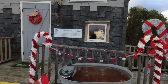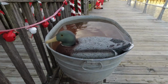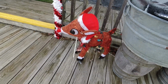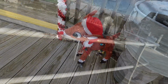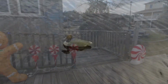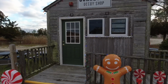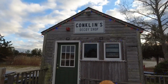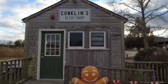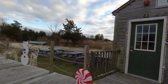Decoy shop. It's one of the decoys. Look who I found. It's Rudolph. Here's one decoys in the water. This one's candy themed. And this says it's another decoy shop. It says home of the Tuckerton Seaport Youth Carving Club. I guess they teach the kids how to carve the decoys.